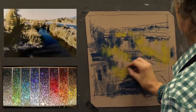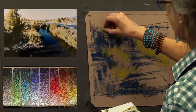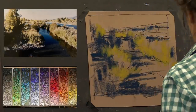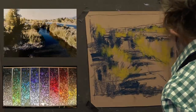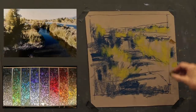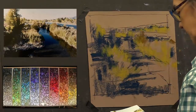Another quick question. Do you ever use ColorFix? Yeah, ColorFix was a paper that for a number of years I've really pretty much devoted to. But then I just kind of go on a bender with different papers. So now I'm just such a big fan of this pastel mat. I used some ColorFix last week, actually, in the lesson.